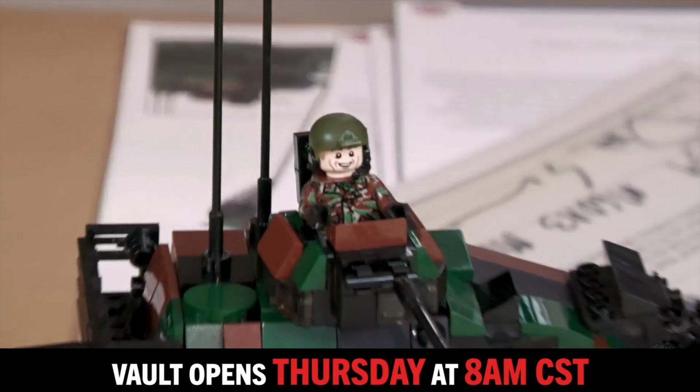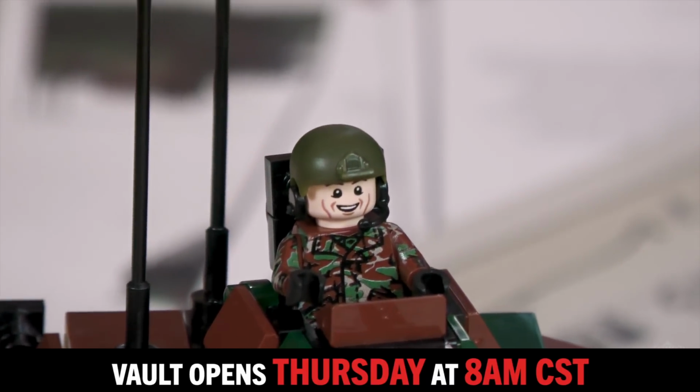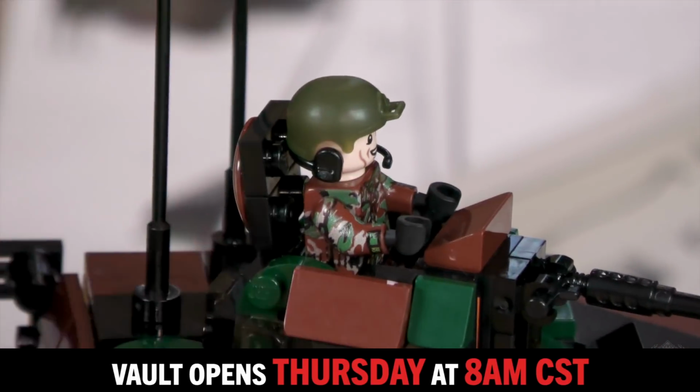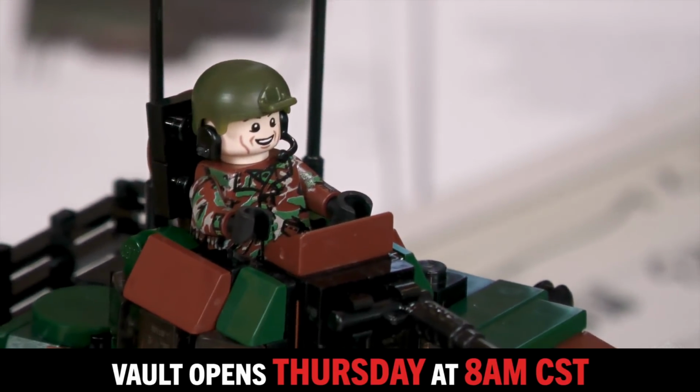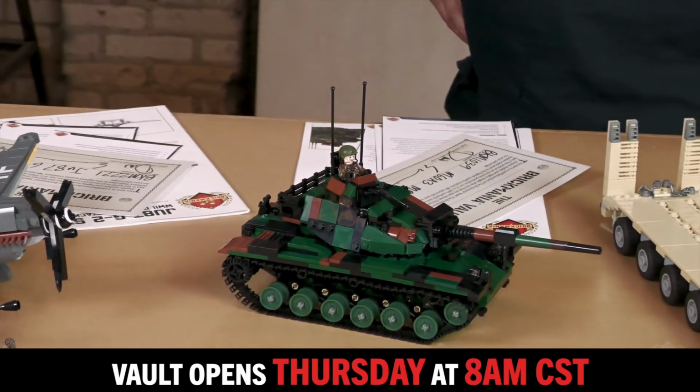Not to mention, for you minifig fans, this is Lando the tanker. He used his own face for the artwork, that's why it's the world's happiest Cold War tanker. So there you go. If you've always wanted to own a Lando minifig, now you have a chance when you pick up the Brickmania M60A3. You do have the Lando figure.